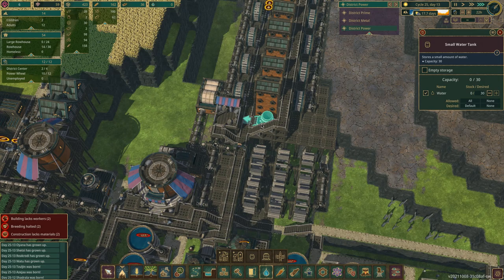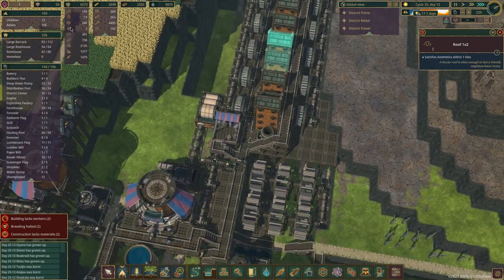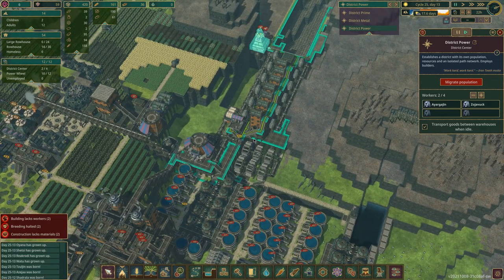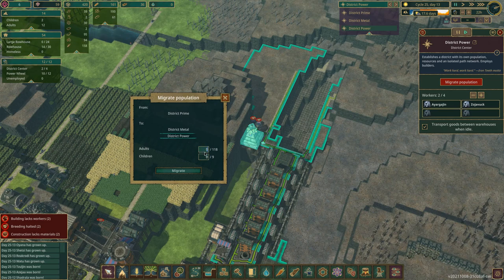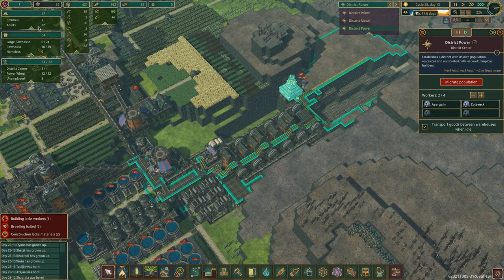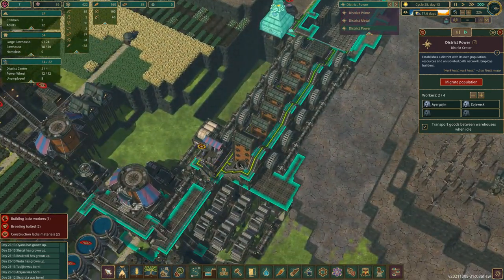So now they're gonna drop the water in here, and then they can take the water over here, and this thing's gonna disappear. How many people in this district? What, 116? What the heck? 14 people. Okay, yeah, it was ones that were trapped over here. Should we move some more people actually? Let's move 9 people over there. Migrate to District Power. See? Oh, that makes sense. 9 adults. Let's do, how many kids do we have total? Dang it, I can't click over there. Let's do 10 then. There. Now they have people that actually do stuff. So, 22. Yeah, a bunch of them are either unemployed. Somebody's working here.